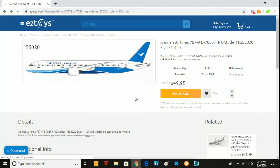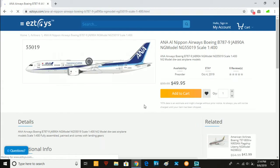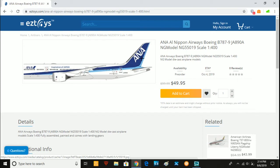Excellent choice for a release. Next we have one that I'm really interested in as well. An All Nippon Airways regular livery 787-9, Juliet Alpha 890 Alpha.